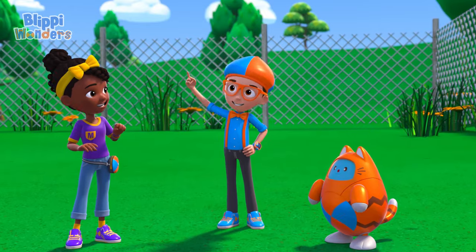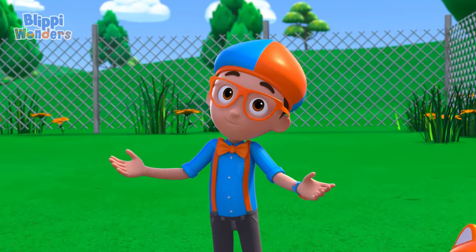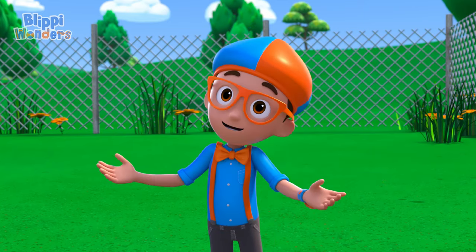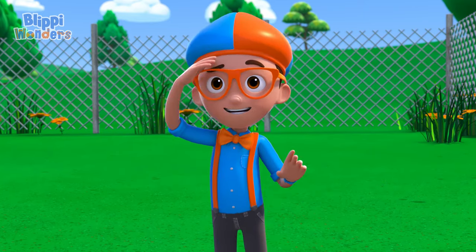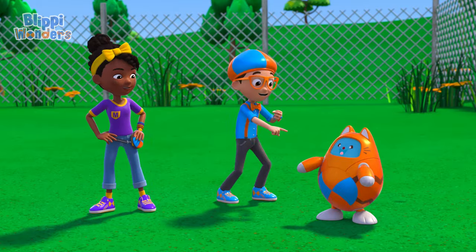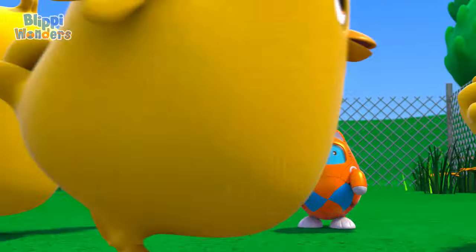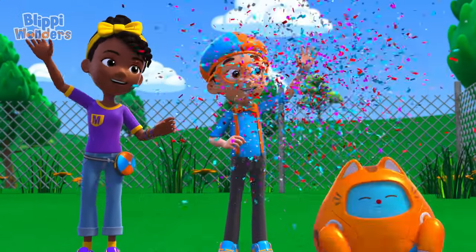And I got the answer to my question. How can we help Penelope find her way home? We helped Penelope find her way home by using our eyes and ears to observe the environment around us. Upload answer, Tabs. Ooh, a fuzzy, fuzzy, fuzzy. Bye, Penelope.